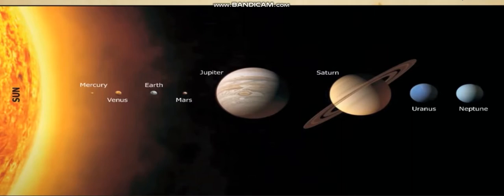Okay, the sun, the 8 planets. I repeat, we will start with the sun, then the 8 planets, then satellites. Satellite is a moon, and there are some other celestial bodies known as asteroids and meteoroids. So the solar system is made up of the sun, planets, satellites, and some other celestial bodies known as asteroids and meteoroids.